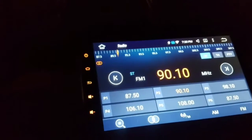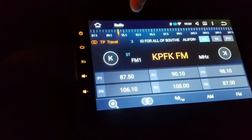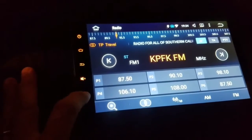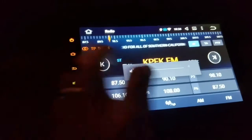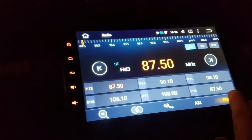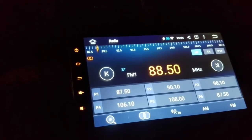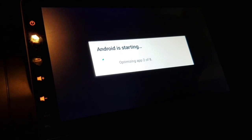Let's scan. I'm in the garage right now. I think there's a bit of a delay because it's, yeah, there we go. How come I'm not hearing any sound? I'm not hearing the radio. Okay, it rebooted again. Now it's doing, I guess, optimization of a total of 8. So we'll see how this goes.